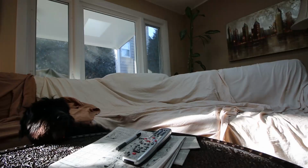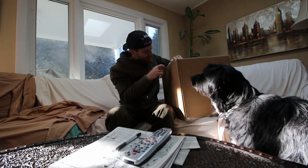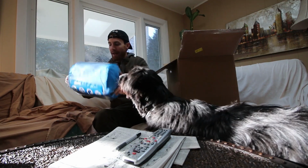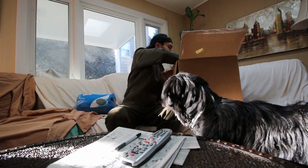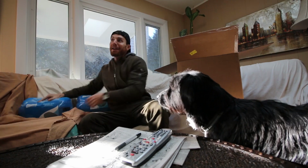Come on. Let's see what we got. We got this package. This thing's huge. Look at this. Oh, geez. All right, what is this? Step one. Travel bed? A puppy travel bed! That's amazing! We got a second puppy travel bed.